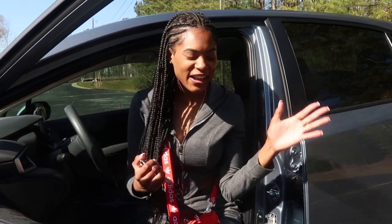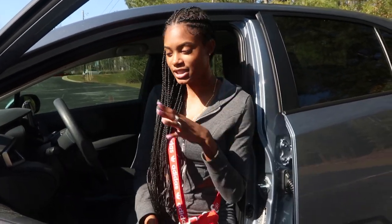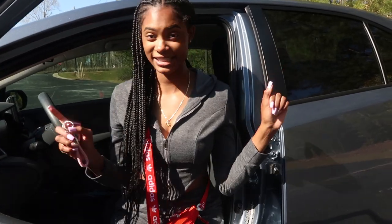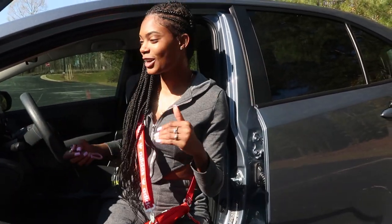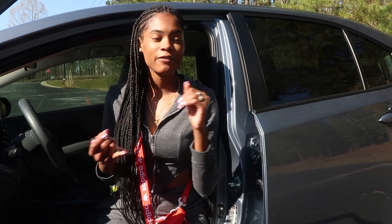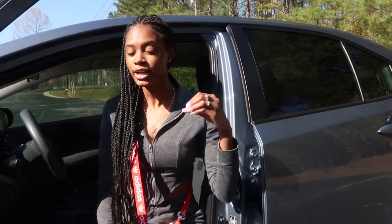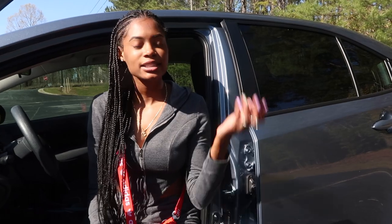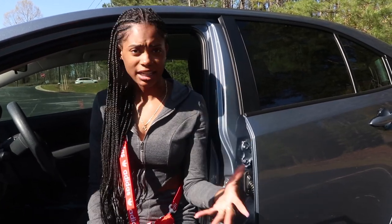Okay, so I'm just gonna tell you guys a little bit more about things that I love about my car. So in all honesty, I love this car. Like, Jay has been getting me from point A to point B to C to D. Okay, I love Jay. I love the color. I love how it drives. It drives really smoothly. This is a great beginner car. Like, if this is your first car or you're looking to buy your first car, this is it. Perfect size, compact car, not that big, not that small.